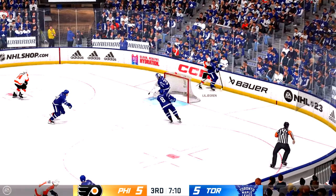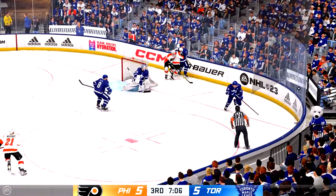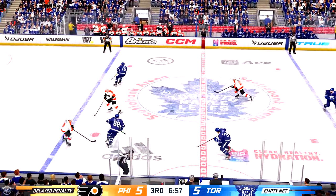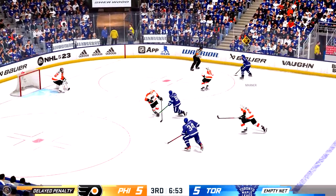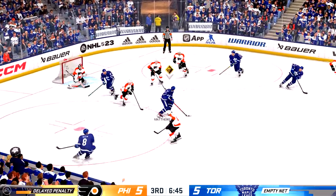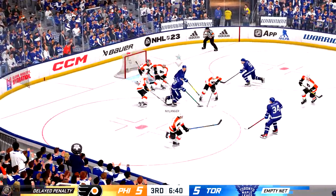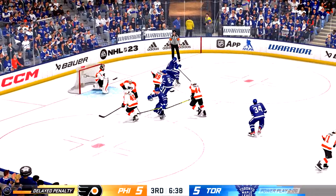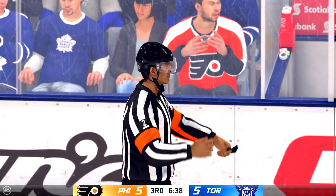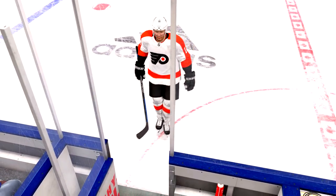The Leafs move the puck in the defensive zone. Delayed penalty coming up here. Now a quick pass to Marner. The goaltender is quickly off to his bench to get the extra attacker out. Quick pass to Nylander. Whistle blows, stopping the play. Konechny's getting called for 2 minutes here by the officials.